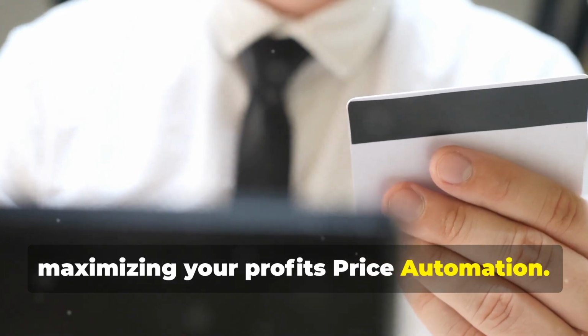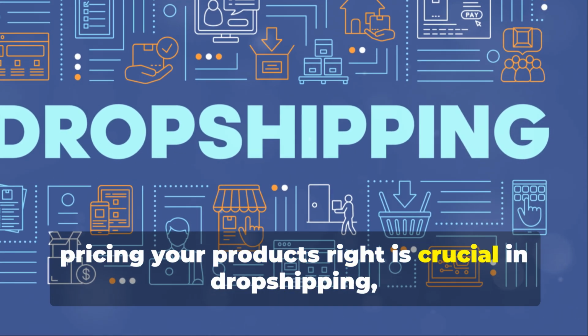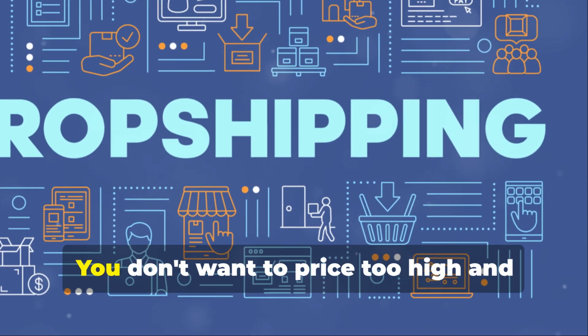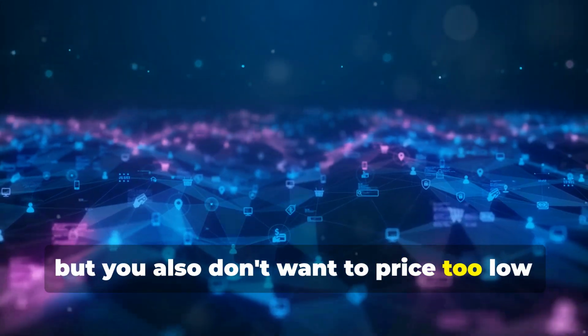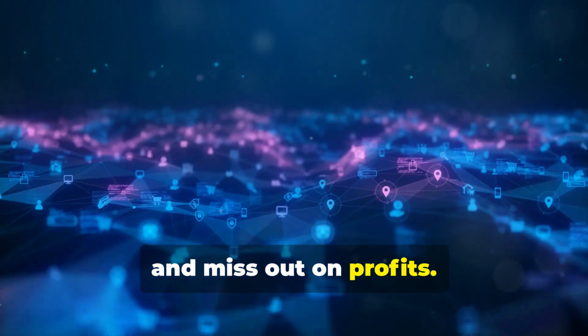Okay, let's talk about a feature that's all about staying ahead of the competition and maximizing your profits: price automation. Now, pricing your products right is crucial in dropshipping, right? You don't want to price too high and scare away customers, but you also don't want to price too low and miss out on profits.